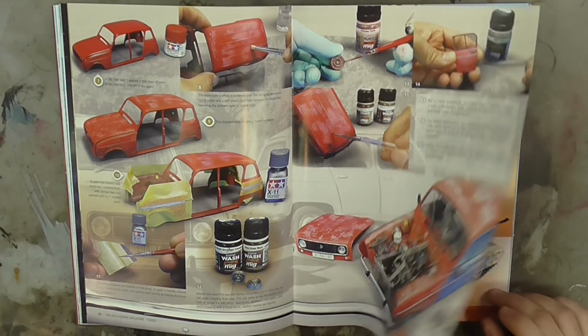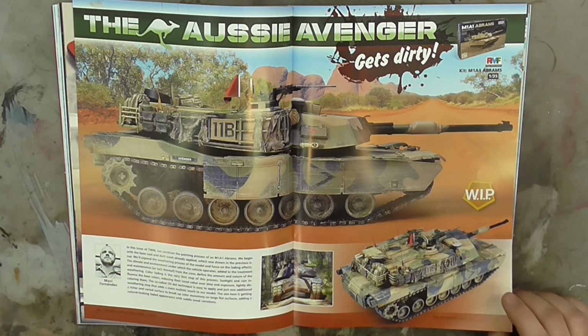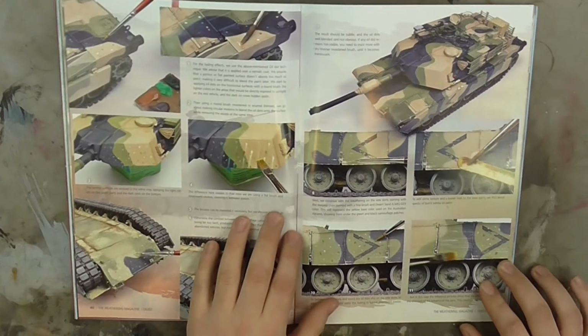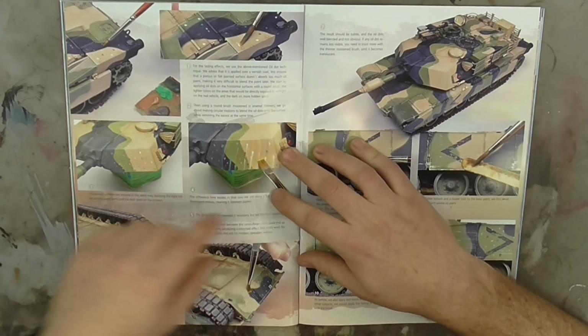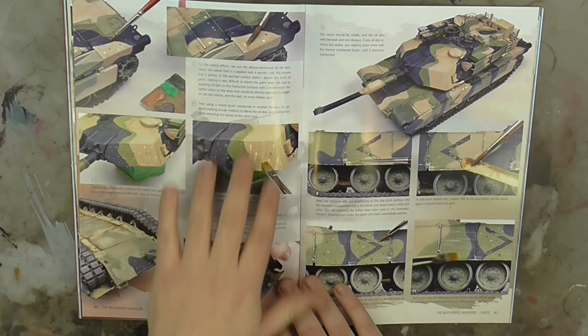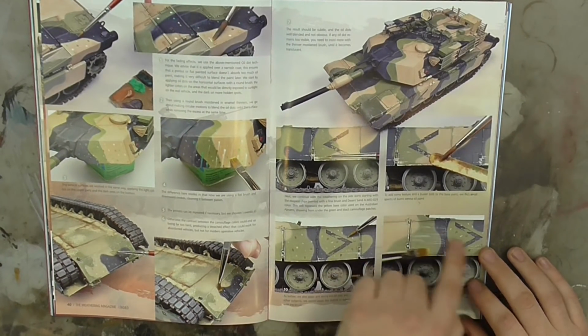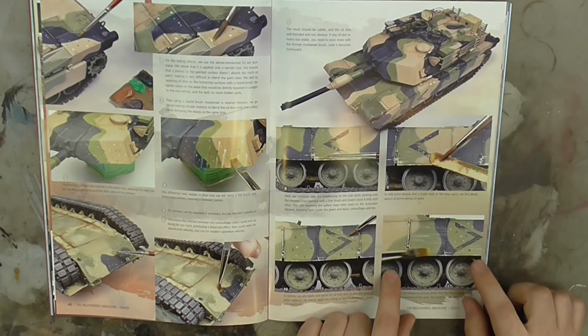Superb engine detail in there also. We've got an M1A1 Abrams. This one's rather cool. We've got the good old classic fading technique where you use your oils and enamel thinners, fading the paintwork nicely. It shows you more nicely in this little picture here.